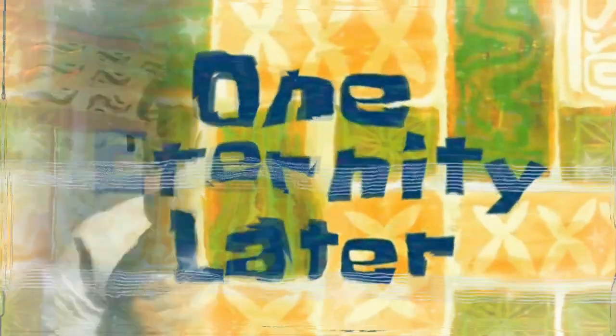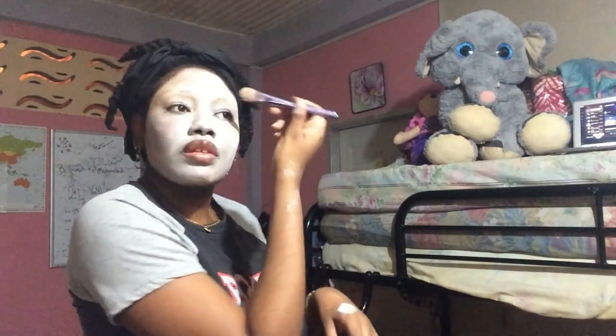So now we switched to a foundation brush because the sponge was giving trouble. So we're going to try with this foundation brush and paint. One eternity later. Gotta have that concentration.